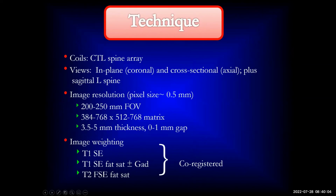As far as the technique, we're using the spine coil, the cervical thoracic lumbar spine array. Again, the views are the coronal, which is the in-plane, and the cross-sectional, which is the axial images. And in these cases of the lumbar plexus, we also do sagittal images of the lumbar spine. That's included in our protocol. Again, high resolution images, and we co-register all these images. We use T2 fat suppression. The only time we don't use T2 fat suppression, as I mentioned, is in the case of the brachial plexus, because we achieve better fat suppression with the STIR technique.